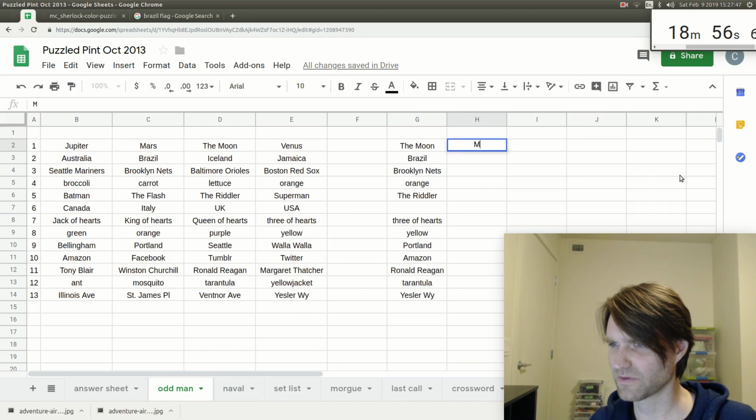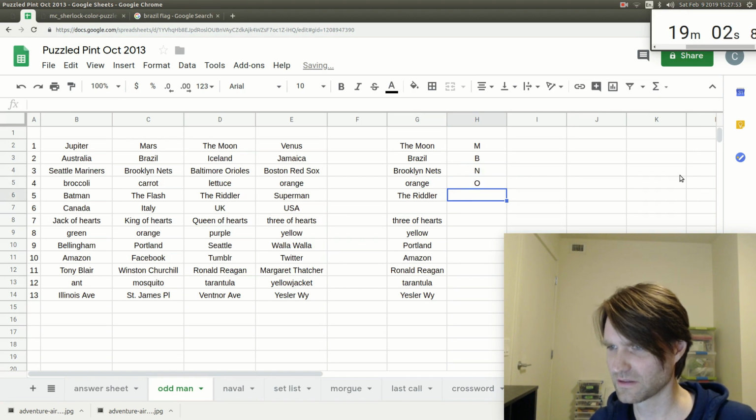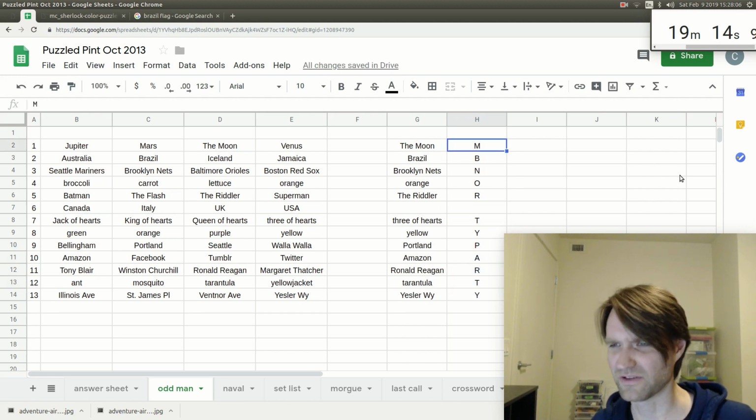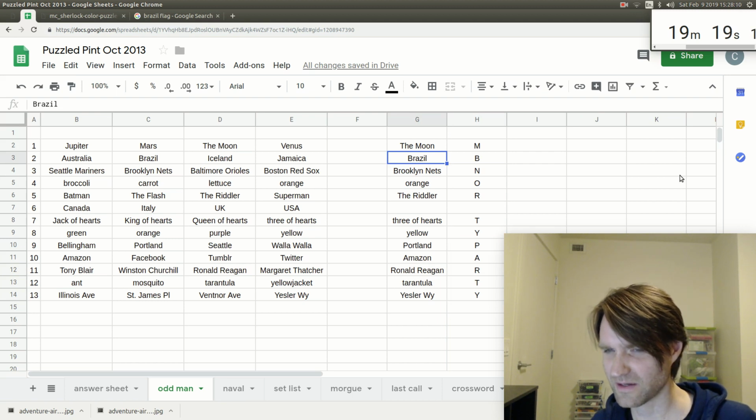Okay, so it seems pretty obvious that you're supposed to take the first letter of each of these. But something doesn't quite add up here. Let me just fill in what I have. So the fact that it ends with party is good, and this looks pretty close to minority party. That would mean that Iceland would have to be the odd one out. In this case, I'm not sure why that would be. And Italy would have to be the odd one out here.